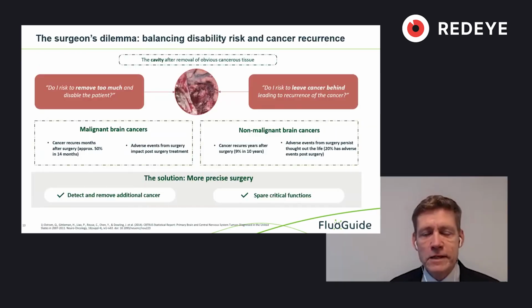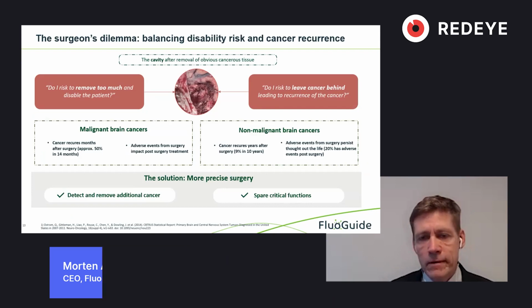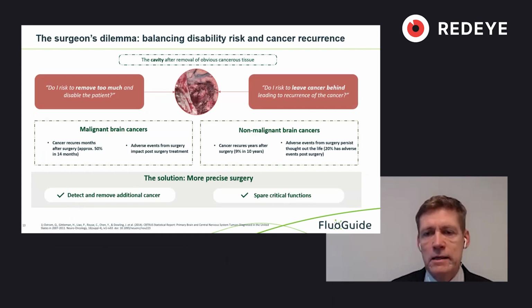Yes, so just highlighting the need in the market, more details, and also the market and the numbers. So in brain cancer, we're talking very much about aggressive brain cancer, glioblastoma or high-grade glioma, which has different names. And if we look at the problem first.